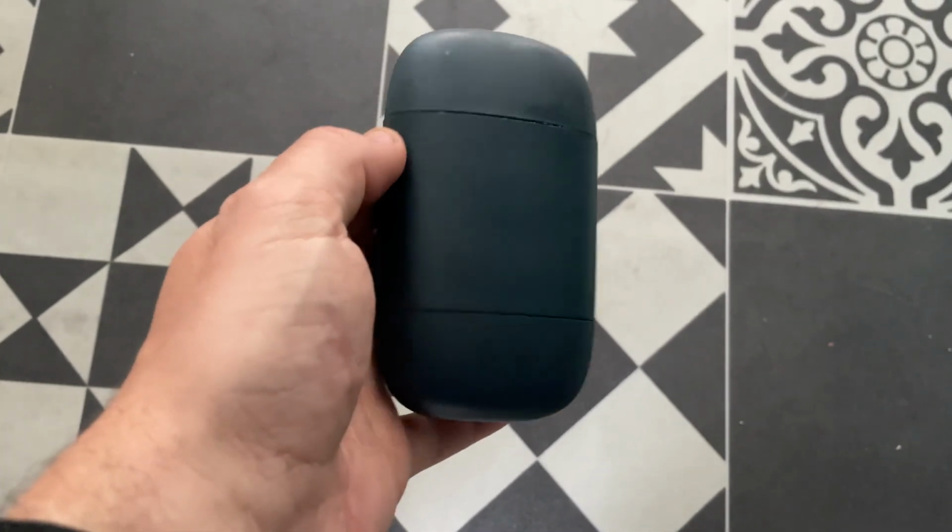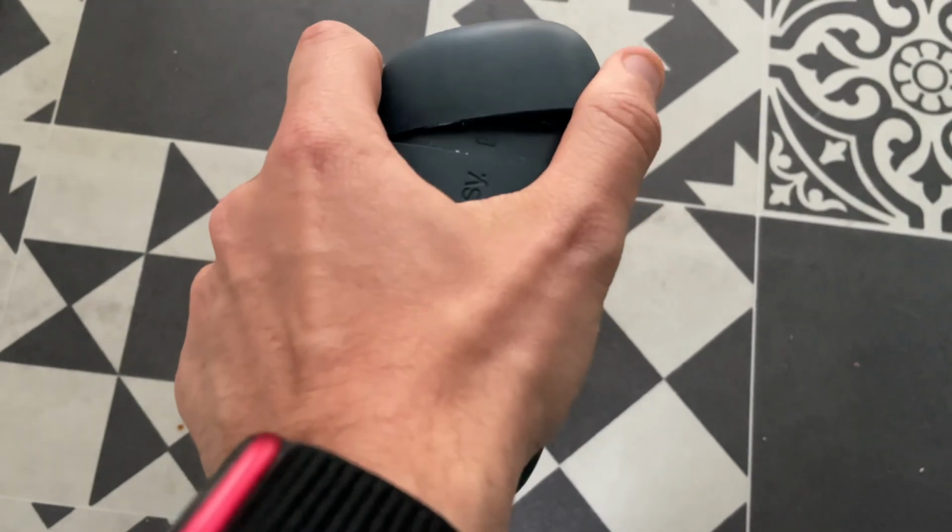The case itself is a nice design, and I really like the rounded edges and the embossed Fussy word on it. The really weird thing, which I can't quite work out why, is that Fussy haven't designed it so it can stand up on its own. I just find this a really odd design choice.